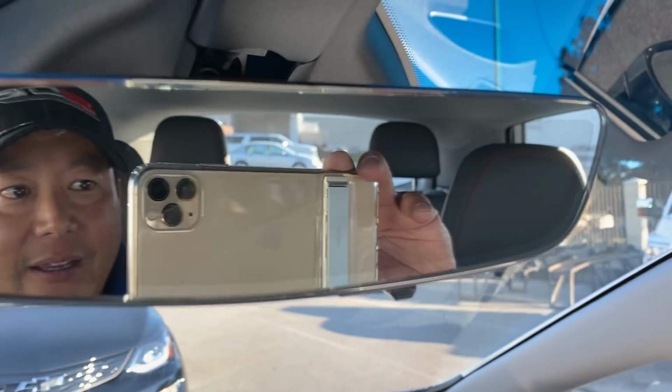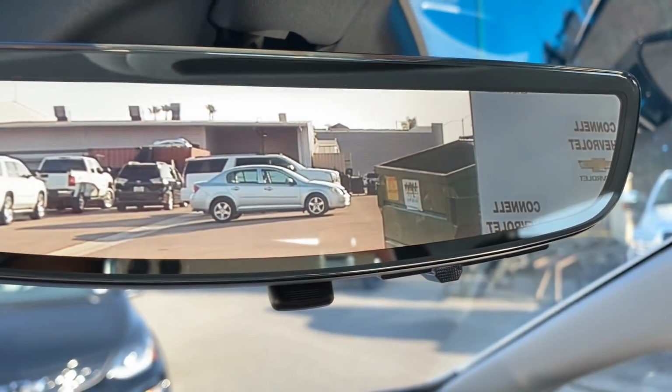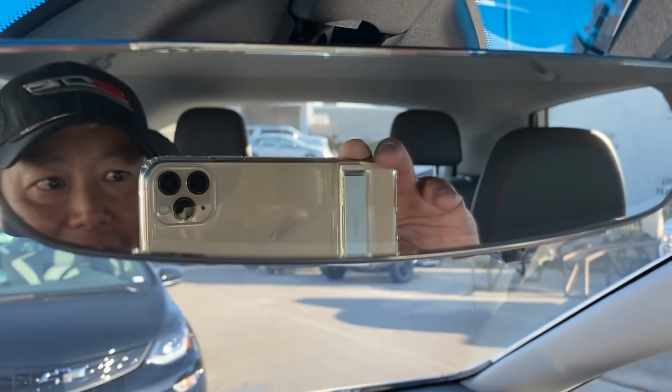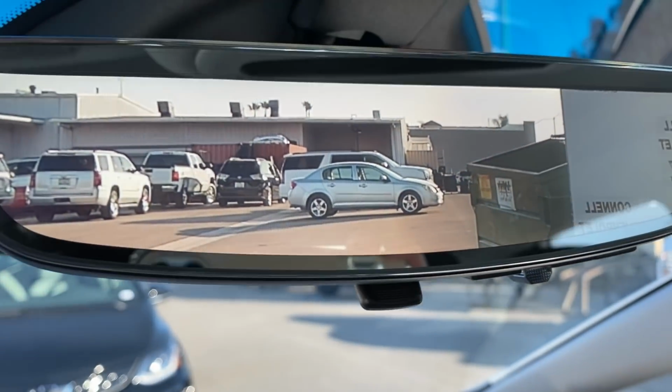That D pillar, well, it's no longer there, and that big headrest is no longer there. Or if you have a person in the back and you're pissed off at them, just go like that, so you don't have to see their face.